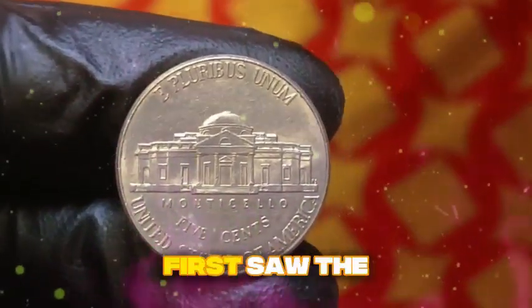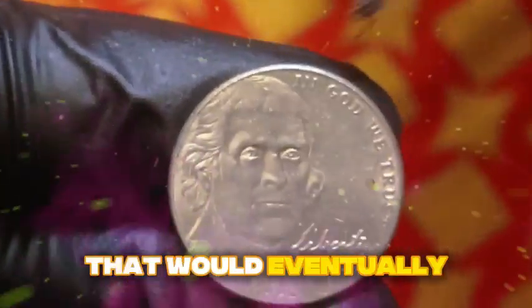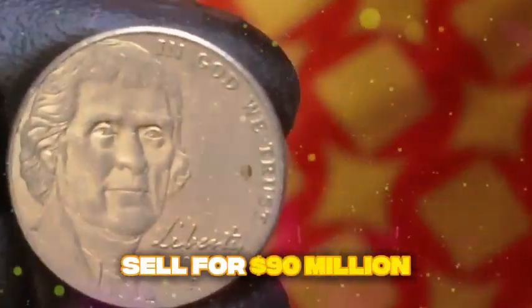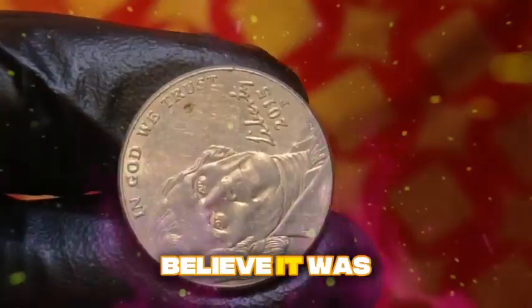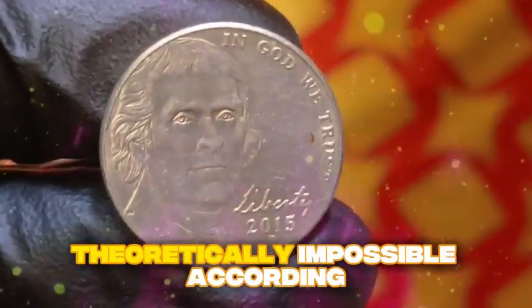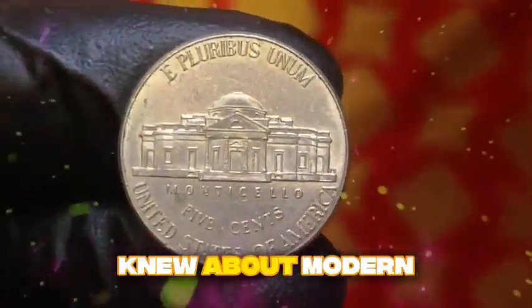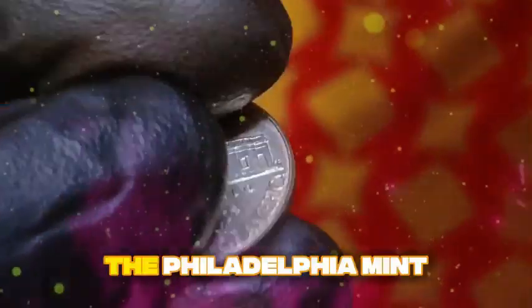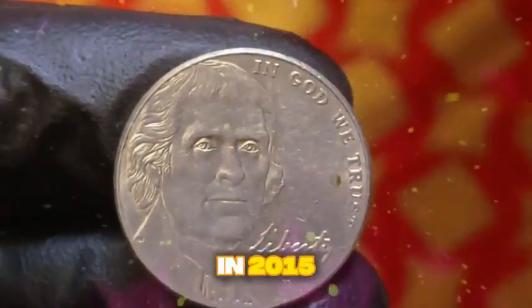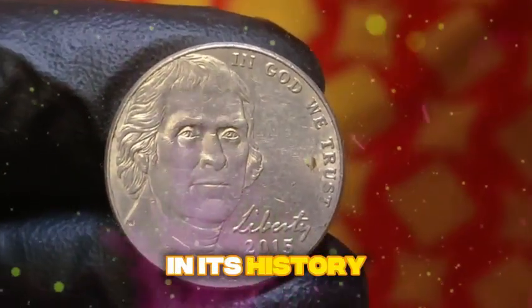But when collectors first saw the 2015-P Jefferson Nickel that would eventually sell for $90 million, many refused to believe it was genuine, because the error it contained was theoretically impossible, according to everything experts thought they knew about modern coin production. The Philadelphia Mint in 2015 was operating with the most advanced minting technology in its history.